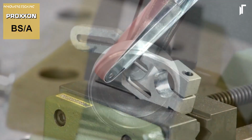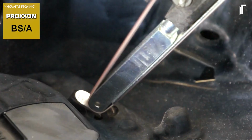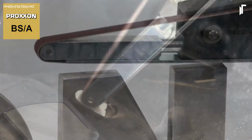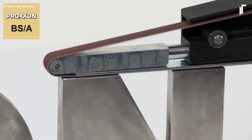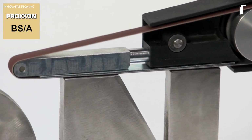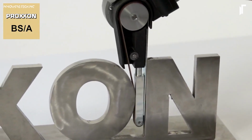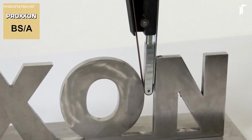Durability is woven into its core with a die-cast aluminum gearhead and glass fiber reinforced polyamide housing, making it a reliable companion for any job. With the inclusion of two sanding belt grits, 80 and 180, along with a practical storage case, it's equipped to handle everything from delicate indoor refinements to rugged outdoor projects.